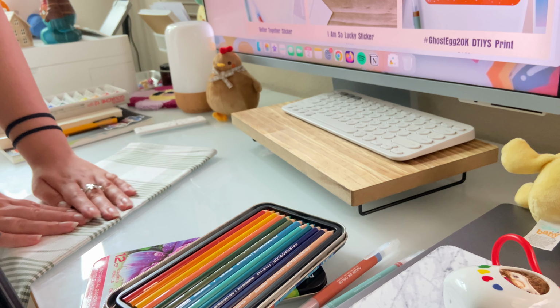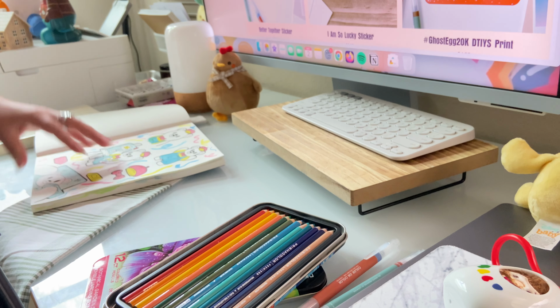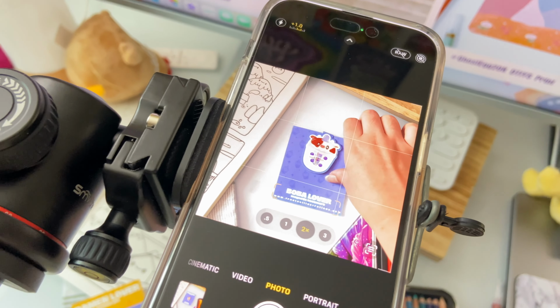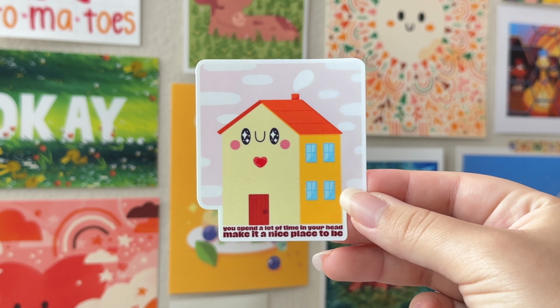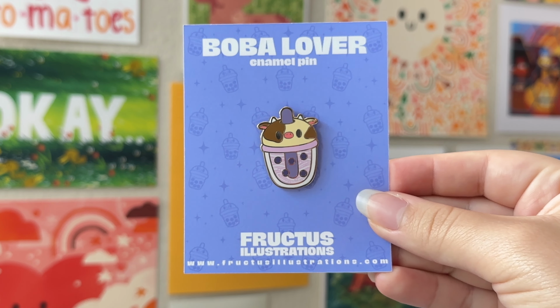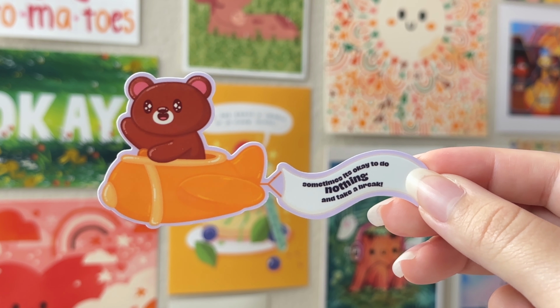Once I've completed the first set of photos, I can move on to the second shot. For this one, I set up my products on my desk and add some colored pencils and one of my sketchbooks to the side. Again, I take my photos and only keep the ones that meet my standards. Finally, I can take the last shot where I hold each product in front of my art wall. This provides a more personal touch and helps potential buyers visualize a product in a real-life setting.